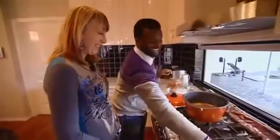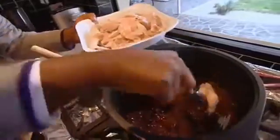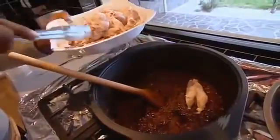I've never seen so much spice being added. Give it a bit of a mix. Now I know why it's called red cooked chicken. So we'll grab some of our chicken. It's a whole chicken that's been skinned and segmented. Can you see the colours of the oil? It's intense. It's fantastic.